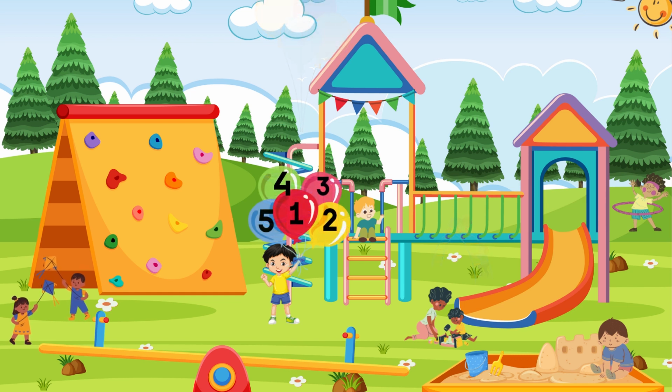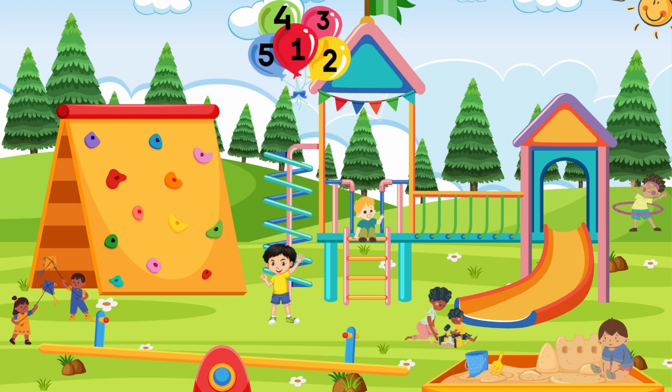How many balloons does the boy have this time? One, two, three, four, five. Five balloons. Yes, five balloons. Let them free now. How many balloons are painting the sky? One, two, three, four, five. Five balloons are painting the sky.